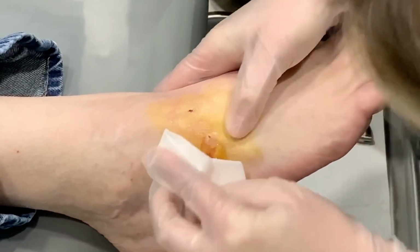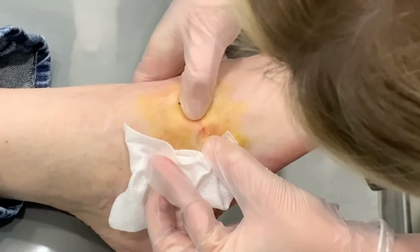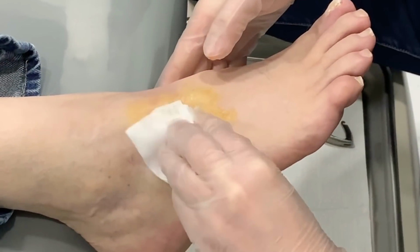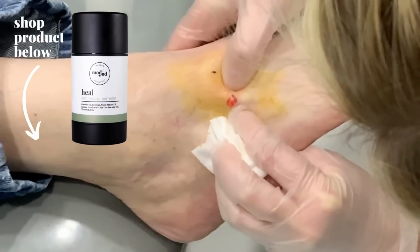This is actually a recurrent ganglion in this patient. He has had multiple ganglions and a couple drainages. So you're seeing me get that ganglion fluid out of there. Fun fact, it's sticky like jelly. Gross. Now you can't use jelly on your toast today.